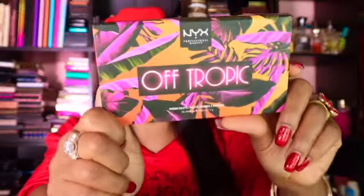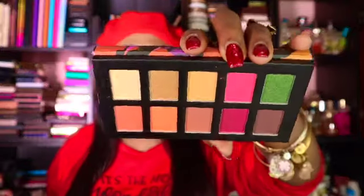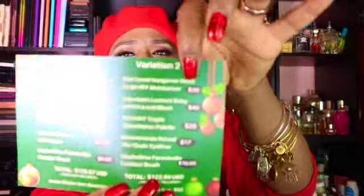The first thing I got from this box is an NYX palette, which I love NYX. These are the colors here, which actually are not too bad. I have a lot of their palettes. Let me see if I can open this plastic so you guys can see a little bit better. These are colors that I like to wear. I love corally, bronze, purple, golds, greens, all the colors that I like to wear. So right off the bat, I do love the palette. This palette is a whopping $20. It looks like I got variation number 2 on this side.